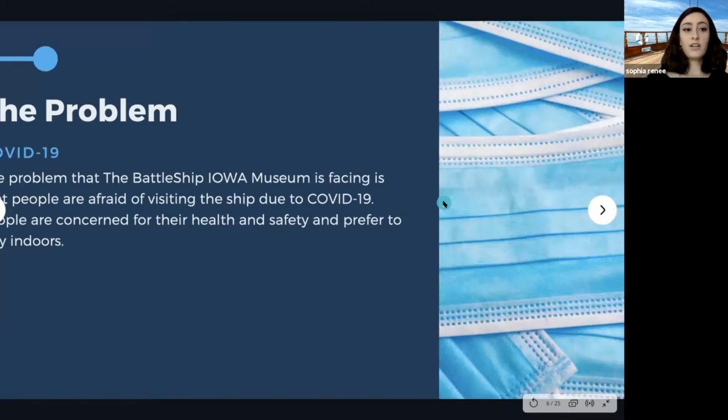So the problem is COVID-19. People are afraid of going onto the ship due to the pandemic with concerns of health and safety, and of course, preferring to stay indoors.